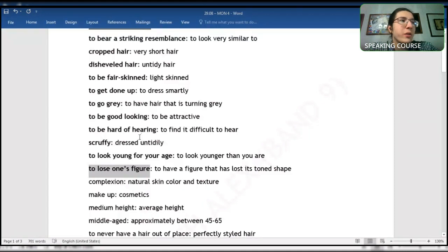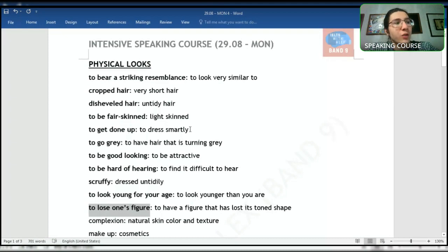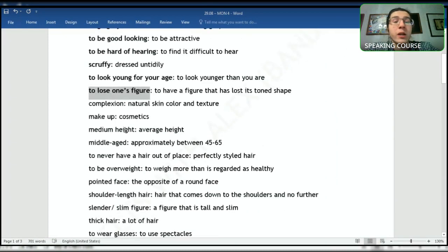All these words are pretty simple, but in general, it's important to learn the situations in which they can be used. After I'm done explaining all the vocab, I will give you an example sentence for each of these words.